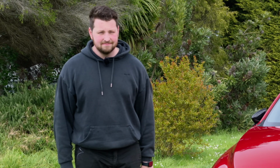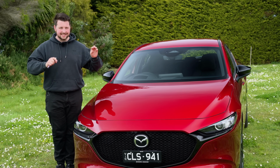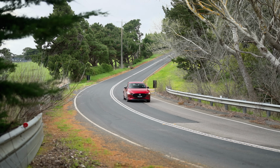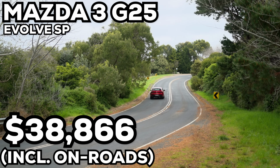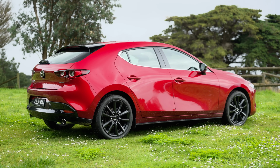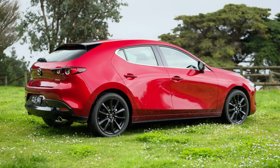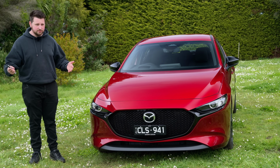Maybe. Oh. So today we're driving the Evolve SP. That means it comes with the G25 engine, and it'll only set you back $38,866, Jacob. To be precise. To be very precise. Drive away, which is unreal value, especially when you see what's inside. So actually, I'm kind of glad that they haven't made huge changes, because even though the price has gone up slightly, you know, it's really not that bad. It's still an affordable hatchback. Yeah, especially for what you get, you'll see.